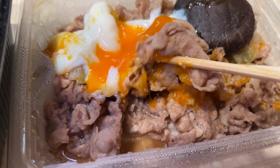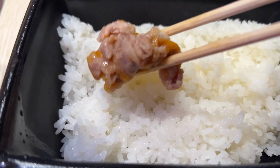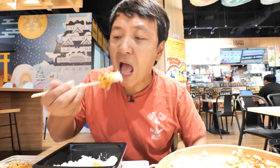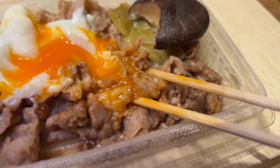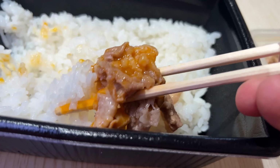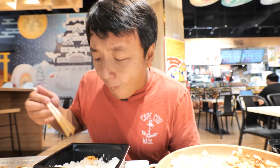Dunk some of that deliciously thin meat into the egg. Oh, wow. I can't believe how soft the meat is. And it's so creamy with all that delicious egg yolk. And the meat is really good. That is just indescribably tender.